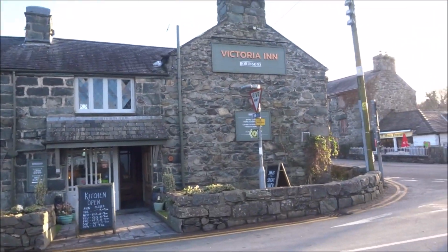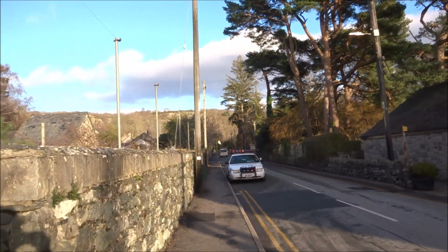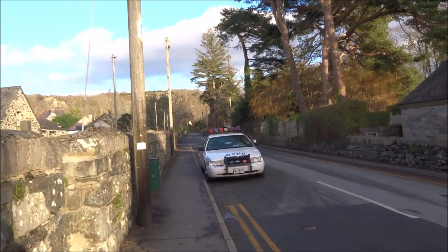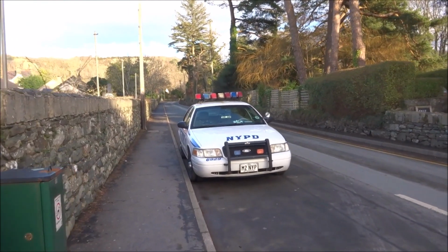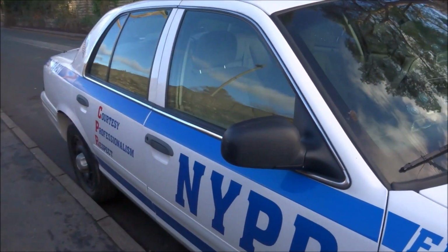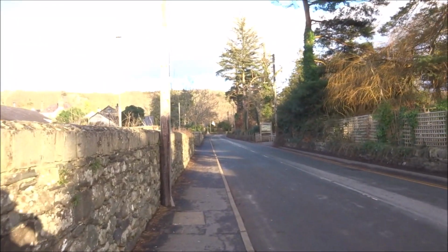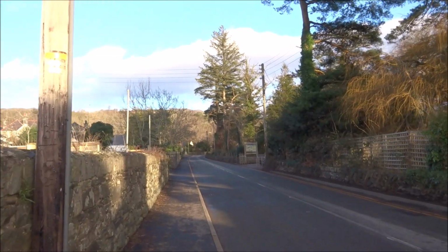Okay, there's the Victoria again, and I'm going to have to be careful now that I behave myself, because the New York Police Department is parked here. Emergency. New York City Police Department. So I've got to be careful that I stay within the bounds of correct behaviour.